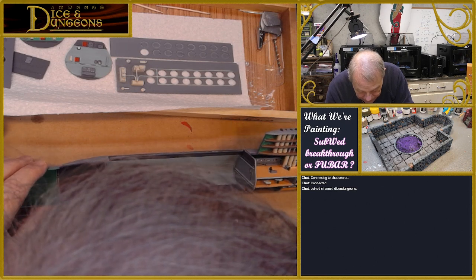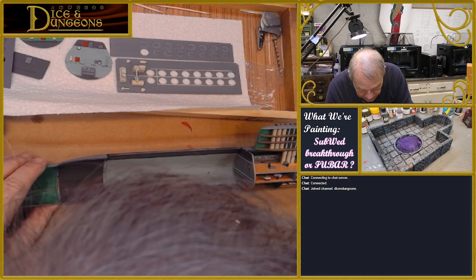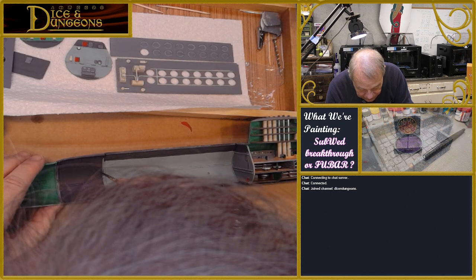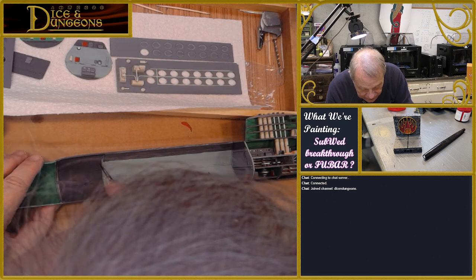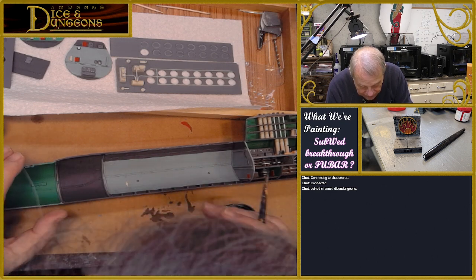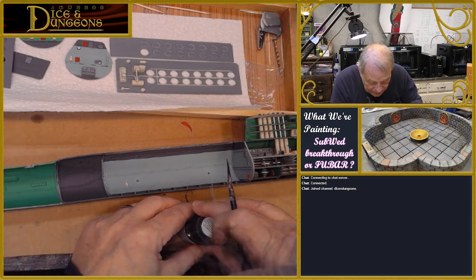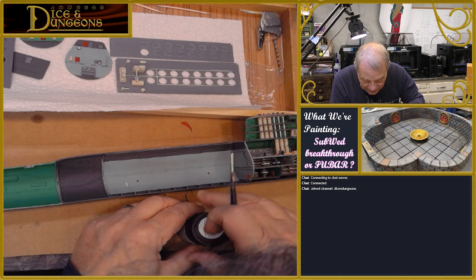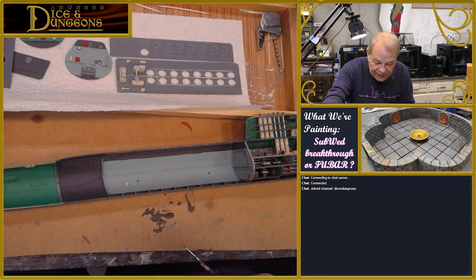Because it takes me forever to do little detail work like that, and then usually I have to come back and touch up around it a little bit, just even getting this done inside the reactor room might take some time. So like I said before, if there is a disaster with the missile tubes, at least I have some stuff I can do.